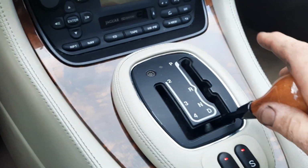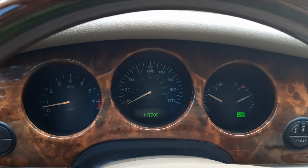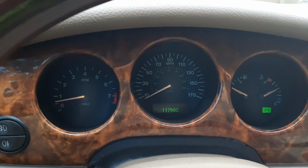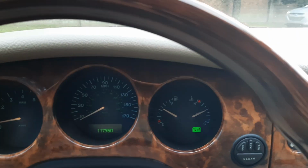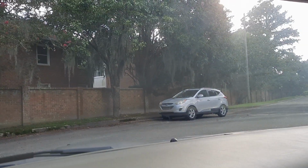And I think, for what it's worth, I just love these cars. I think they're so cool. And like I said in my driving video, I'm not delusional. I know they're not worth a whole ton of money. But man, they are so neat.